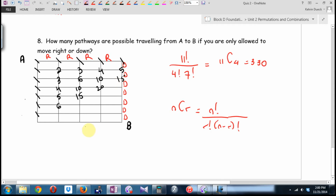Where are you going with this, Mr. Dueck? Patience, young grasshoppers. 1 plus nothing, 1, 7, 21, 35, 35. What's 1 plus 7? What's 7 plus 21? 28. 21 and 35, 56, 35 and 35, 70, 8 and 28. Stay with me, Matt. 36, 28 and 56. That'd be 78 plus 6, 84. 56 and 70, 126. 36 and 84, 120, 84, and 126. 210. 210 plus 120, Mackenzie, is what? Are you kidding me?